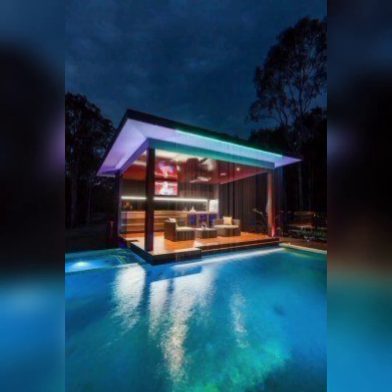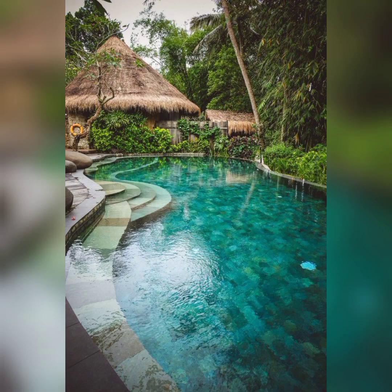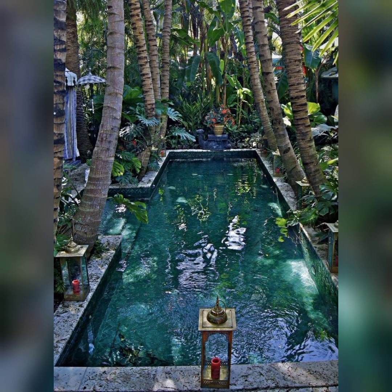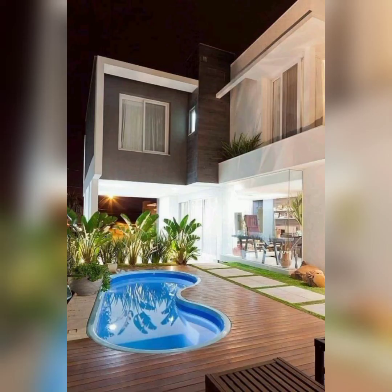Now let's dive into the world of resort style pools that bring the vacation vibes right to your doorstep. These pools go beyond the ordinary, featuring lavish amenities like swim-up bars, cabanas, built-in seating areas, and are designed for entertainment and relaxation. Transport yourself to the Mediterranean coast with stunning pools inspired by its charm and beauty. Embrace the beauty of nature with a natural pool that blends seamlessly into its surroundings.